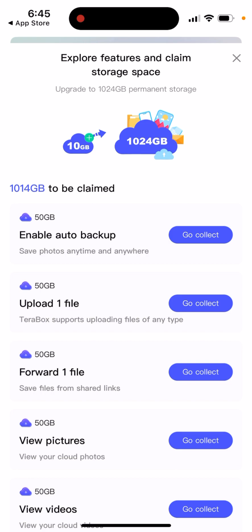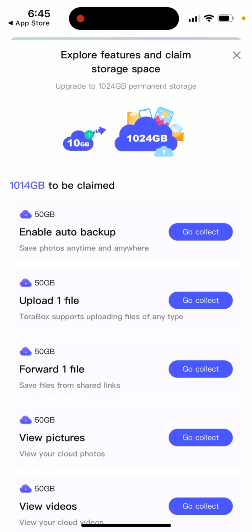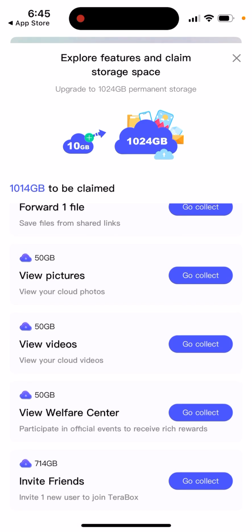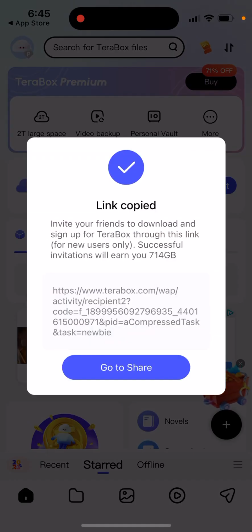You can collect this storage, but to claim this storage you need to enable auto backup, upload one file, view pictures, view videos, invite friends. And then to invite friends you need to share this link, invite your friends to download and sign up for TeraBox through this link. Successful invitations will earn you 714 gigabytes. So yeah, that's basically what you can use here.